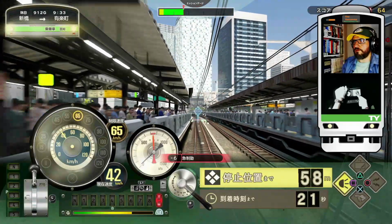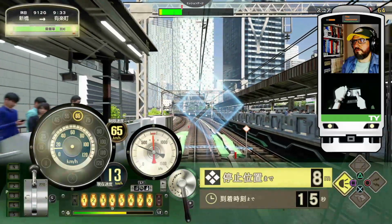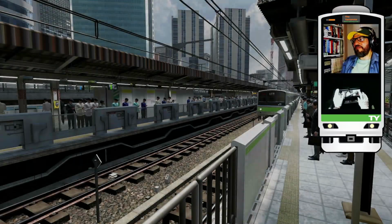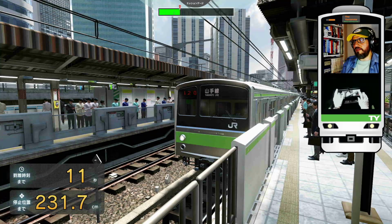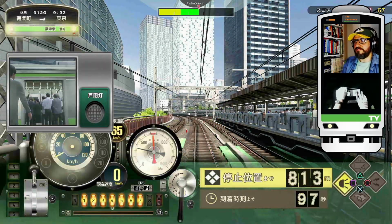And I'm going to use actually the emergency brakes here. Ooh. Wow. So not my best stop. Not my best stop for, not for a mile, but for 2 meters. Actually, that's 2 meters and 31.7 centimeters. So you can see all the penalties raining on me. Sorry there, I will try to make my best effort just as we move into Tokyo station.